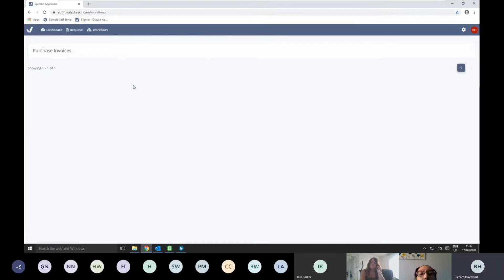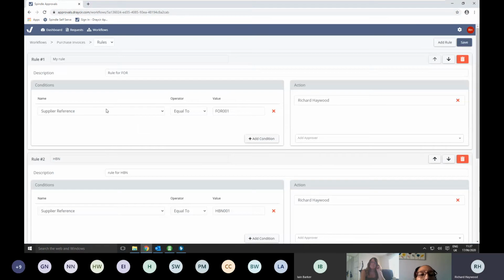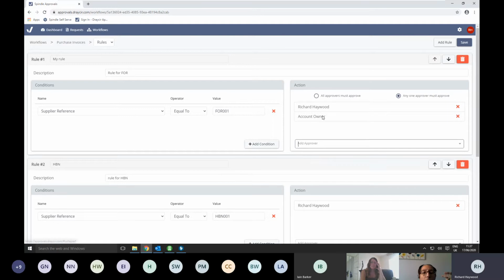So we would structure the workflow in different ways. In this case, I've got myself as that approver. We'd build up logic to say if it was between certain values of £500 and £1,000, then it will go to both Ian and myself for approval, and any one of us two must approve it. But in your case, all approvers must approve. So can you do this presumably within our system?